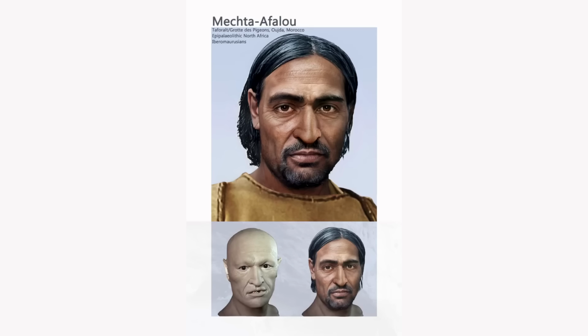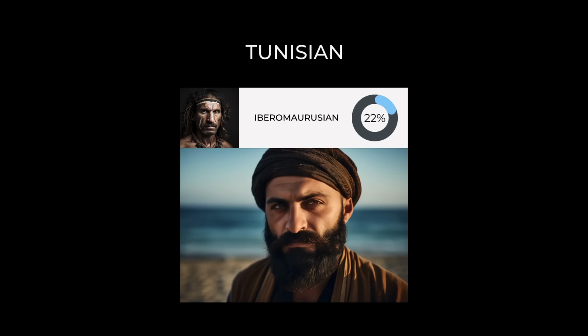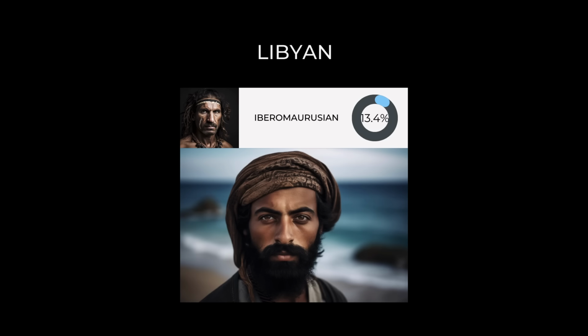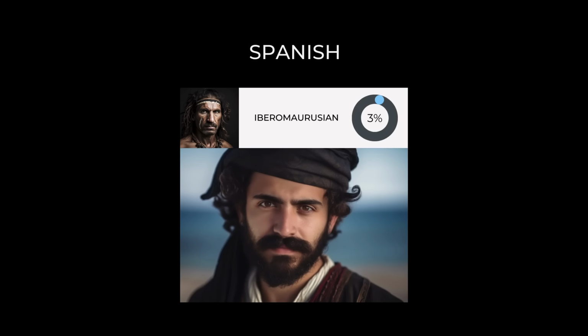Now guys, the Ibero-Mauritians were one of the first people to inhabit North Africa, and they contribute substantially to all North African genomes. It's found in the Moroccans, it's found in the Algerians, it's found in the Tunisians, but interestingly, the cutoff mark seems to be Libya. We don't really detect this Ibero-Mauritian component in high frequencies anywhere outside of North Africa. And this is why, guys, the North Africans from a genetic perspective are a unique population.